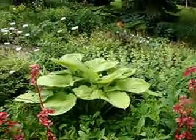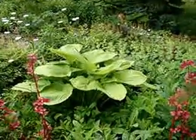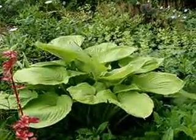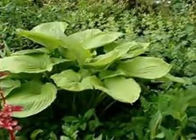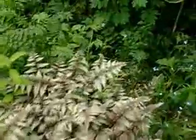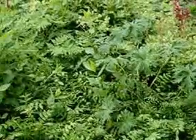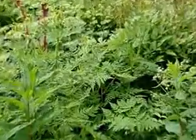Sum and Substance hosta in quite a bit of sun now since we lost some branches on the oak tree. But it'll take it. It'll take it as long as it gets enough water. Japanese painted ferns. And then sweet cicely is an anise smelling and tasting herb. Looks fern-like.